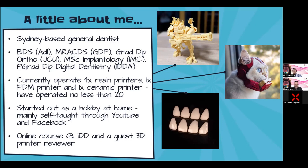I started 3D printing as a hobby at home. You can see these little models that I've got on the top right. That's basically what I started off 3D printing, nothing to do with dentistry. Then I started printing helmets for my cats, Max and Minnie, which you can see on the right-hand side. That helmet is printed on a SprintRay printer, and I spray painted that myself. He no longer fits that helmet. He's pretty big now, but he's very, very tolerant.